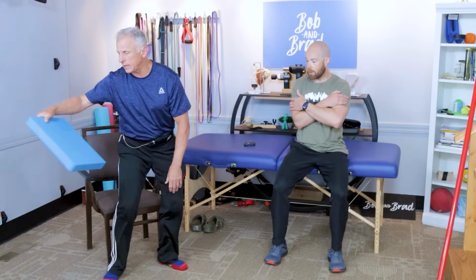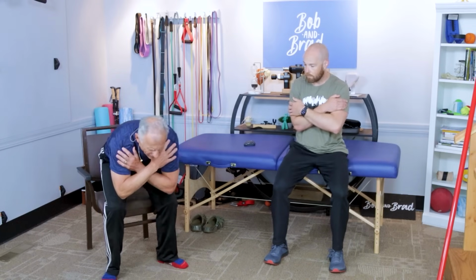All right, we're going to go to the second version. If you're doing things and it's too easy to use the arms or pushing off the legs, then you're going to go to arms across here and going up. Now, if I'm at this level, I would need to take that out and be at a standard level. And then if you have to push forward and really go like this, then you're not ready for it yet.